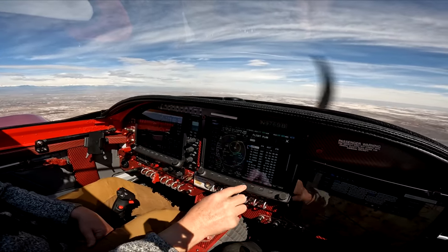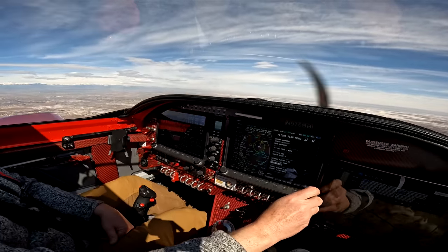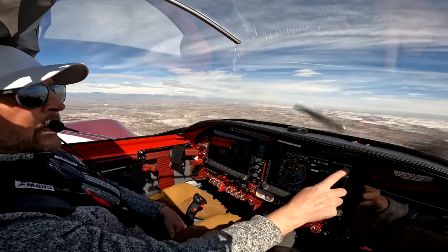Now, speaking of altitude and autopilot and turbulence, what does this do correction methods-wise if you start getting really rough turbulence? Does it have a cutoff? It does.